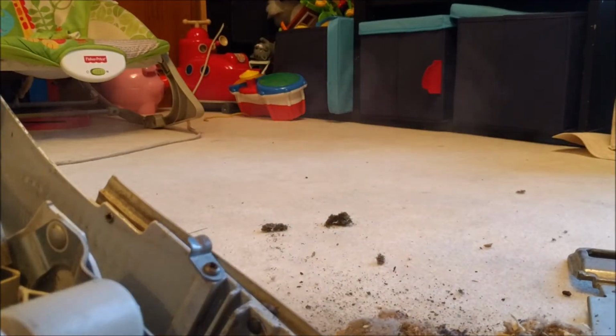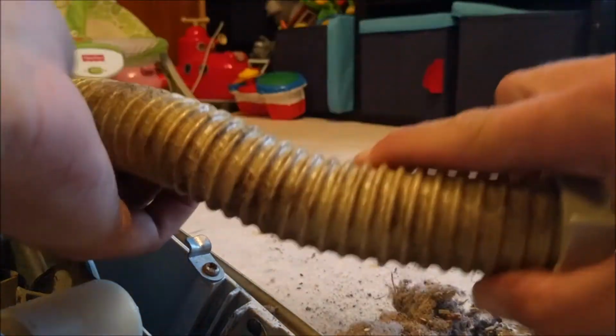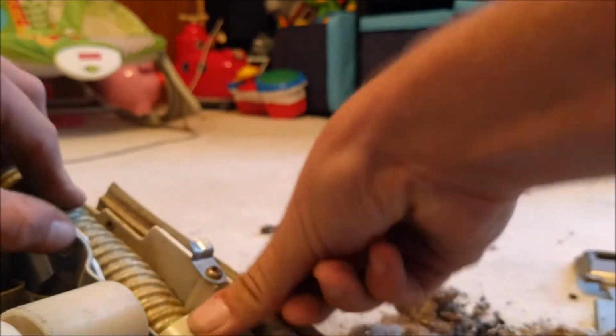Aha! And it's clear. This better flipping work. I'm going to clean all this up now. So we'll pop that back in, and stick that back down.